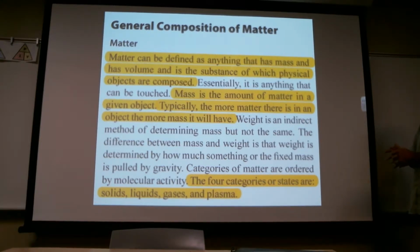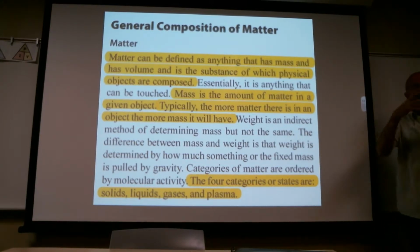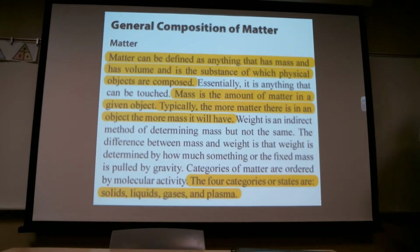Mass is the amount of matter in a given object. Typically, the more matter there is in an object, the more mass it will have. Weight is an indirect method of determining mass. So we have volume. We can have two objects that are identically the same size, they would have the same volume. But the heavier one's going to have more mass. The four categories of states are solids, liquids, gases, and plasma.